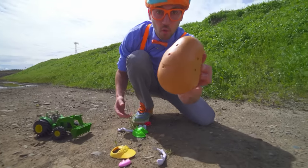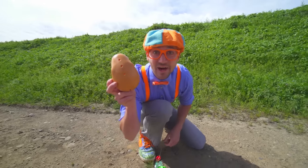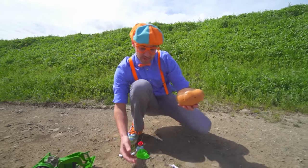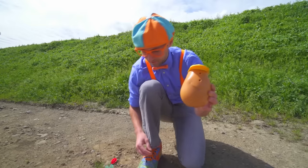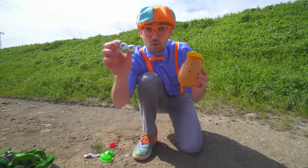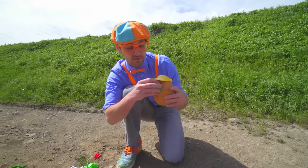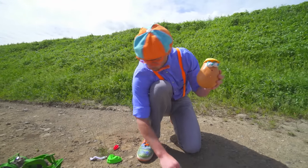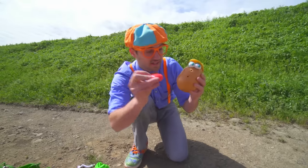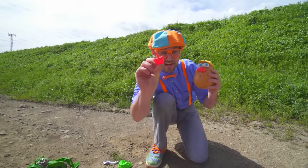We found a potato. We must be on a potato farm today. Potato. Ooh, and what are all these? A yellow hat. Okay, ooh, there we go. And, ooh, some eyeballs. Gotta be able to see. Ooh, those are upside down. Okay, and, ooh, we have a red tongue. Oh, nope, that's the nose actually. But we do have a red tongue.